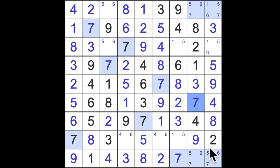7 means that these can't be 7s, can they? Here, and this has to be a 7 now. And this 7 will be taken away. Right, what do we need? Okay, we've got 2, 3, 7, 8, 9. We're looking for 1, 4, 5, and 6. I can see we have 4, 6 here. This is 1 or 5.